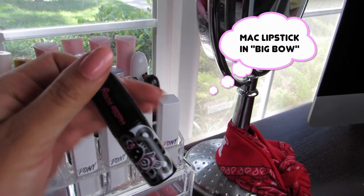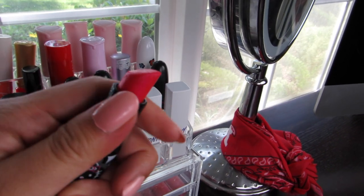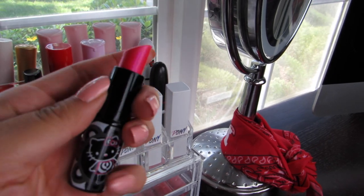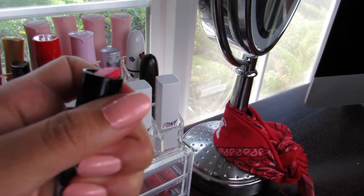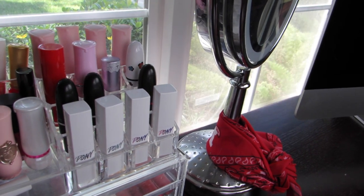Oh, this one's cool too. This is from the Hello Kitty line a long time ago. I know you shouldn't have makeup that long, but I don't really use it anymore. I just keep it because I think the packaging is so cute, but the color in this is really pretty and it's called Big Bow.